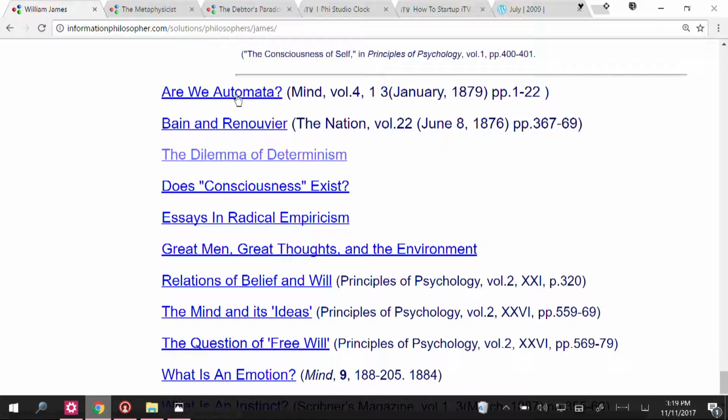Here's an article he wrote in Mind in 1879 called Are We Automata? Are We Robots? Here's a wonderful, perhaps the single most important article that James wrote on the subject of free will, called The Dilemma of Determinism. Here he is speculating on consciousness, which is, of course, an extremely important problem in modern times. And we'll have a whole section on consciousness in our Great Problems book, and later we'll have a book on the mind, which will even more deeply go into the question of consciousness.